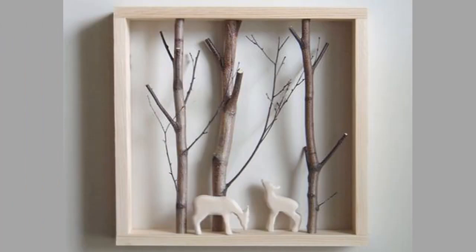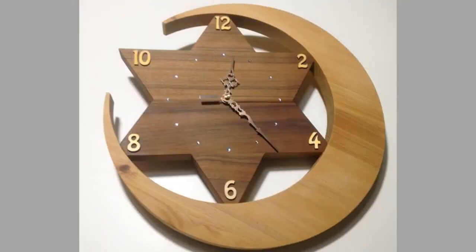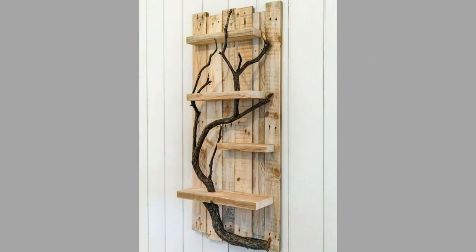Wood decor can be useful as well as aesthetically pleasing. Wood is one of the most naturally renewable energy sources, something we're not going to run out of anytime soon. It also absorbs carbon dioxide and is known as a carbon store. This means for every meter of wood used in construction, 1 ton of carbon dioxide is removed from the atmosphere.